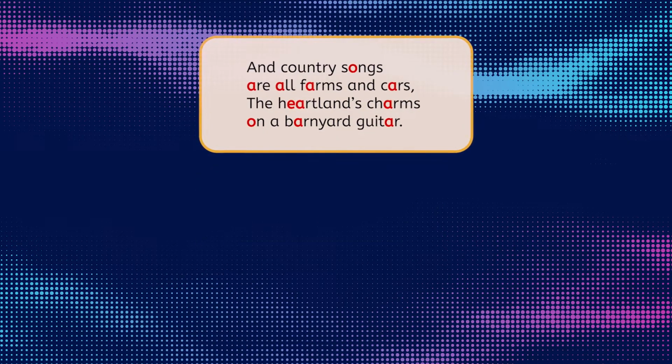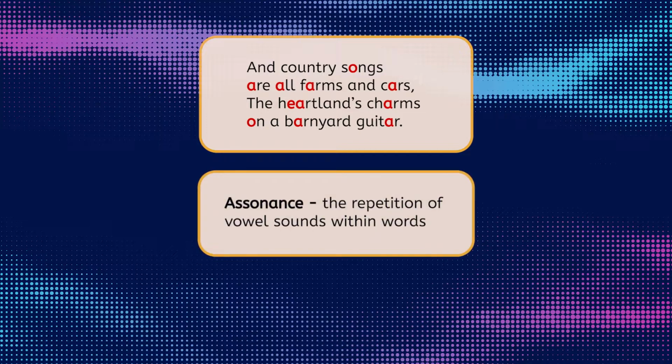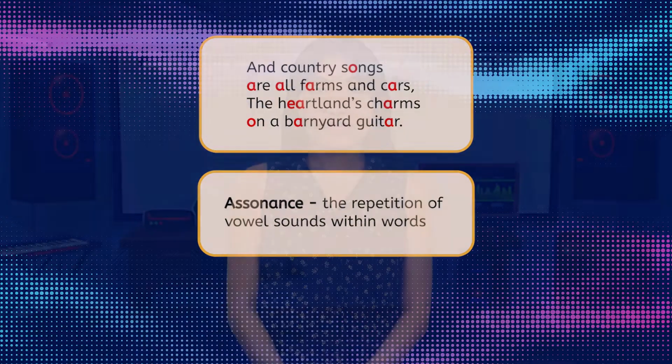And in the third stanza, Mia used the ah vowel sound in the beginning, middle, and end of words. This is assonance, the repetition of vowel sounds within words. You'll notice those 3 sound devices are similar in that they're all about repeated sounds. To recap the differences, alliteration uses both consonant and vowel sounds, but those sounds come at the beginning of a word. Consonance uses only consonant sounds, and assonance uses only vowel sounds. But consonance and assonance can happen in any part of a word, not just the beginning.